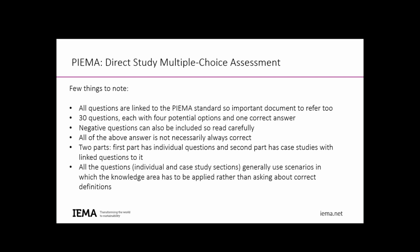Along with this though, every single question, whether individual or case study based, will generally use scenarios in which that knowledge area has to be applied. So they'll generally never ask what is qualitative data, what is the definition of quantitative data, what is climate change. They won't really ask a basic definition question. They will always give a scenario, and from that scenario, you'll have potential options and you'll have to utilize your knowledge of climate change, of data, of potentially ecosystem services to figure out which one is the correct answer. So it's about applying that knowledge within scenarios that will be tested.